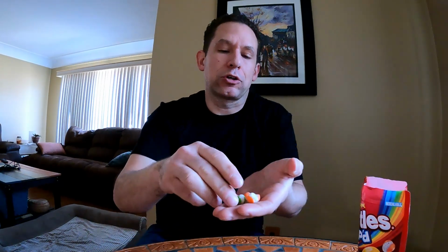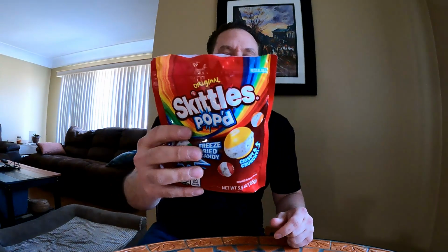These are great. They're actually so good that if you're not careful, you could probably polish off the entire bag. So, the big guys didn't miss a beat. You knew it was only a matter of time before they do these. These are great. Try these. If you've never tried freeze-dried candy, try these first, if you like Skittles. I've tried a bunch of different kinds of freeze-dried candy. The Skittles are always the best. That's my go-to freeze-dried.